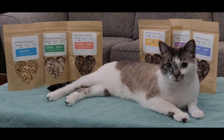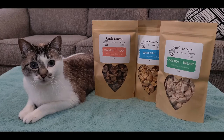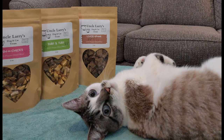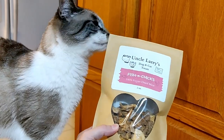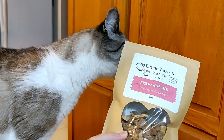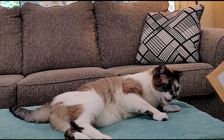One of our favorite brands is Uncle Larry's Pet Treats. They're a local brand for us here in Oregon. They're responsibly sourced. They come in different flavors for dogs and cats. All of my cats like Uncle Larry's treats. Pearl loves every flavor. If you can't use freeze-dried treats, plain cooked meat with no butter, oil, or seasoning can be an alternative.